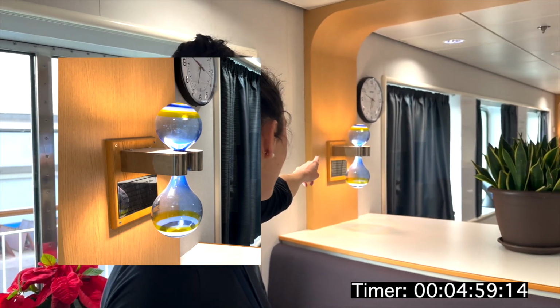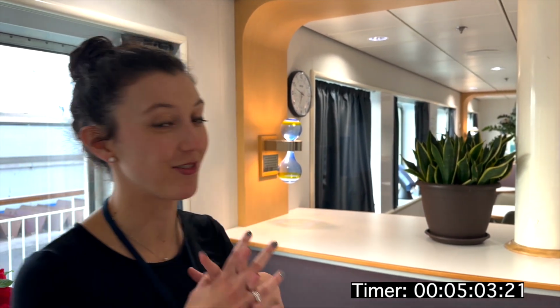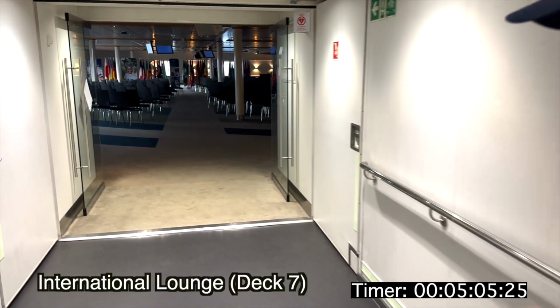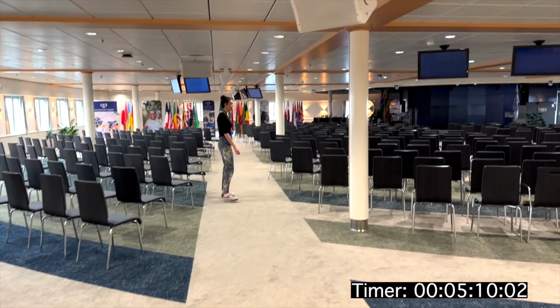These are from the Anastasis, and the first thing I saw when I came here, I was like, I can't believe they're using those. Because I grew up seeing those outside the International Lounge on Anastasis. So now we're gonna go into the International Lounge. I love this room. Really nice space. I cannot believe how big it is.